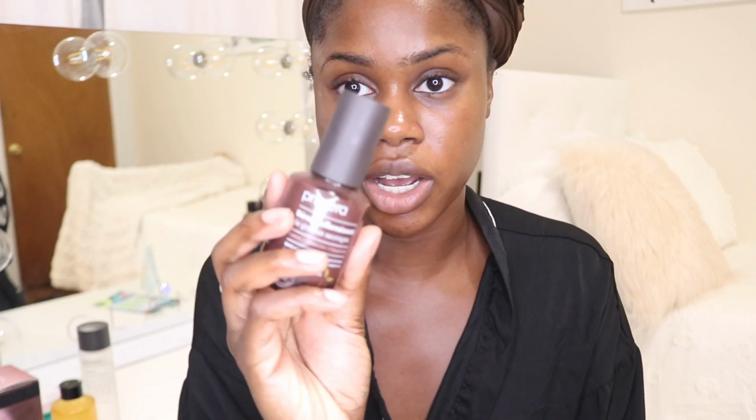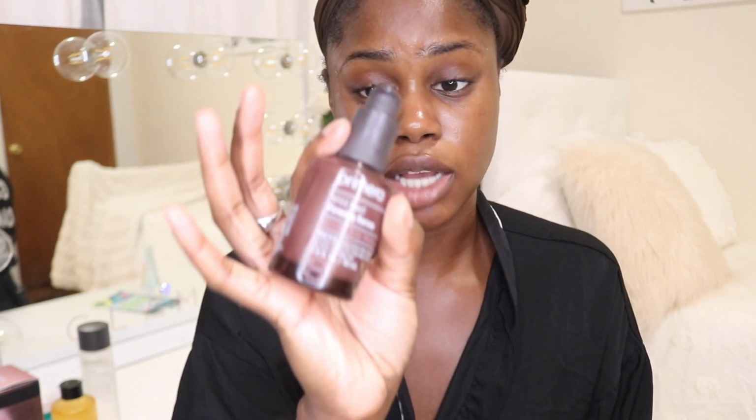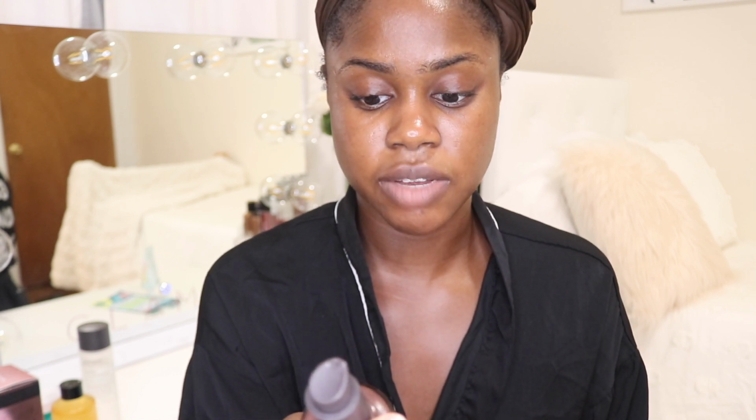Last but not least for serum, I go in with this thicker one from Primera. It is the Wild Seed Firming Serum, and I really like it because, I've had this for a little bit longer, but I feel like I can see the effects in terms of the plumpness of my skin, both when I use it and in the morning after I wake up. So I actually can vouch for this product. I think it's really, really, really good. It's meant to smooth and boost elasticity, so it's specifically for texture, and I do feel like I see a difference in my texture above anything else.